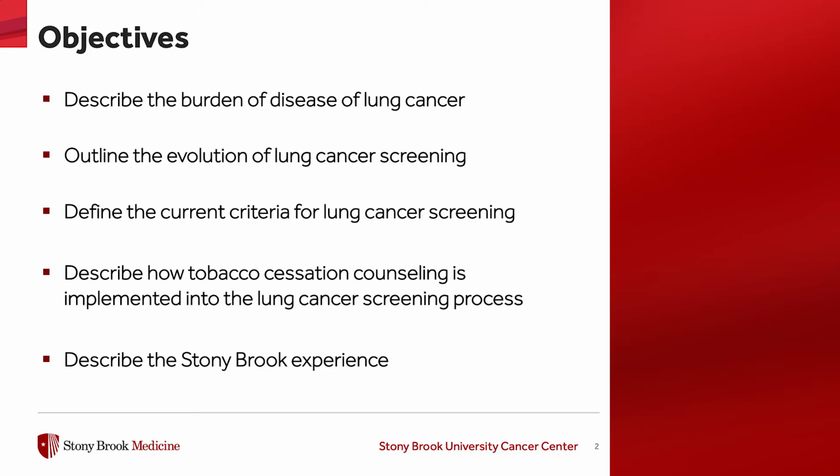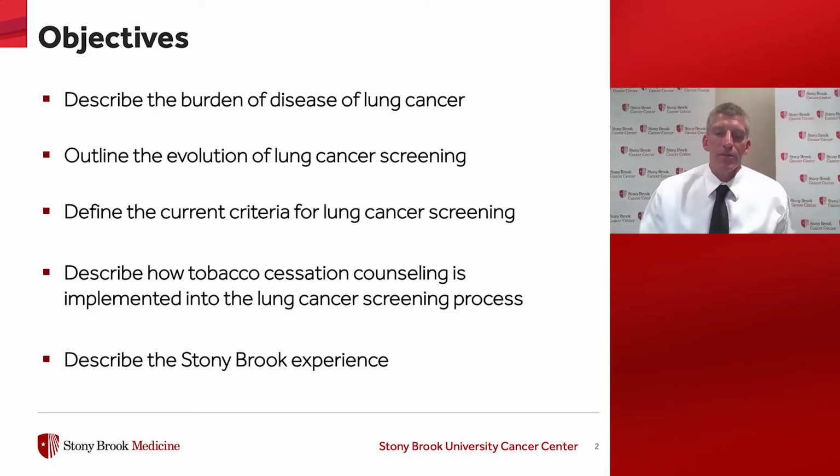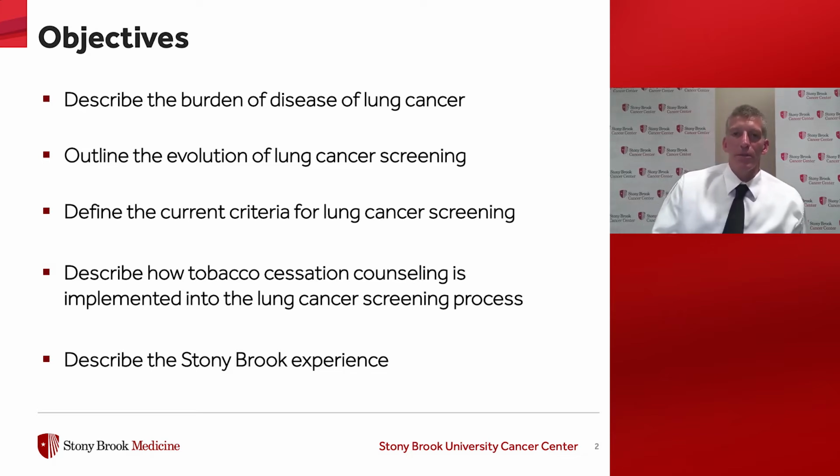All right, so these are some of the objectives, as you can read. We'll go over some of the background about lung cancer. We'll get into some of the history of lung cancer screening, talk about the current criteria, and then April will jump in and talk about our program here, some of the facts about that, and then a little bit about tobacco cessation.